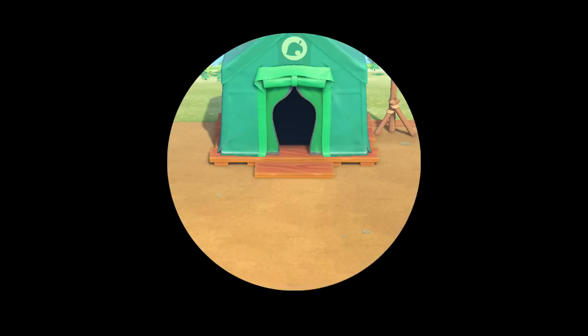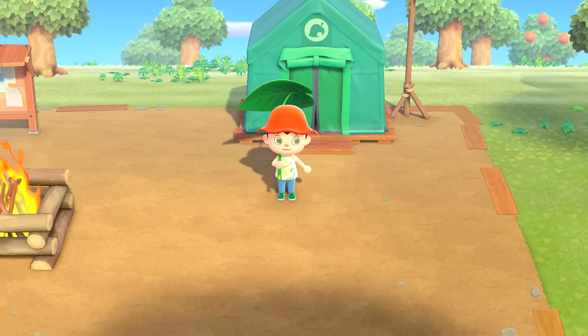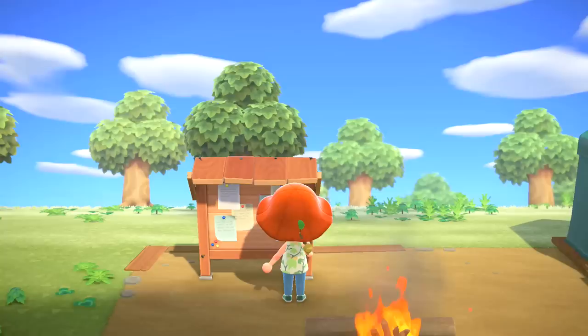We'll use the fishing rod a little bit. And let's equip the leaf umbrella. Notice the campfire. I don't think we'll need that too much right now. So I can hold the umbrella. Oh, look at how fancy that is. We're very natural right now. I love it. So, hold the fishing rod.